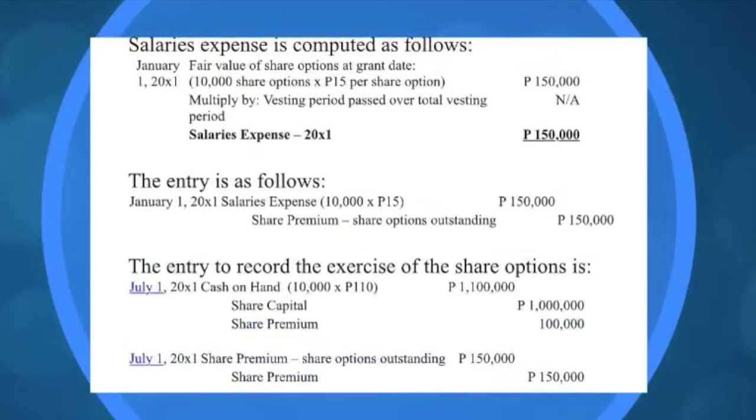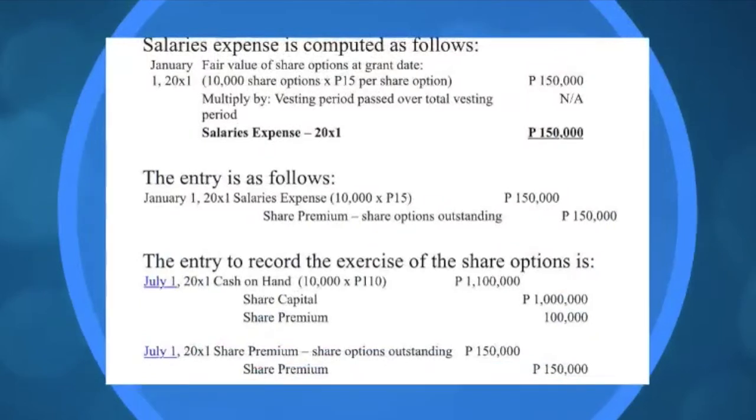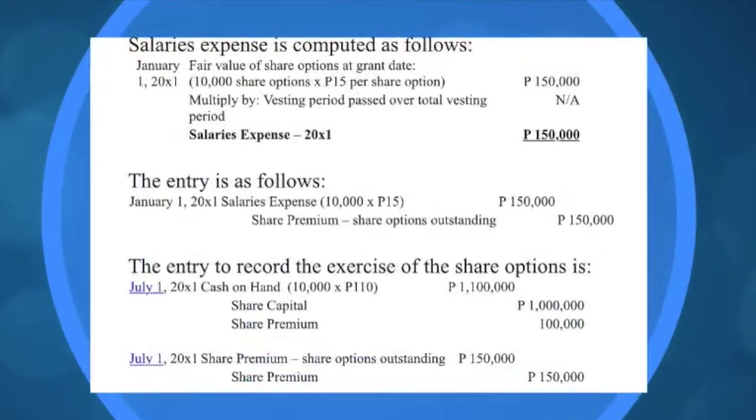To enter the exercise of share options on July 1, 20x1, we debit cash on hand 1,100,000, credit share capital 1 million, share premium 100,000, which is the difference between the cash on hand and share capital. On the same date, we debit share premium, share options outstanding 150,000, credit share premium 150,000.